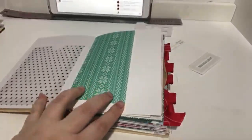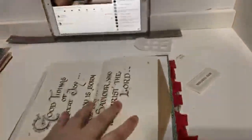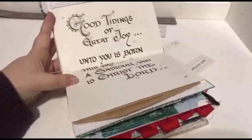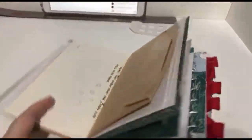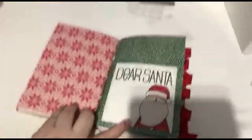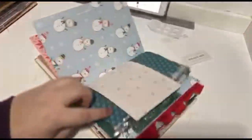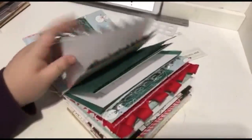It's basically the same thing as the other ones that I just showed you, with the pattern papers and the pockets and the vintage papers. This vintage paper came from that book with the bunnies in it that I was telling you guys about earlier. But it's got this cute little good tidings of great joy, and I just stuck that in the middle. Paper bag, Dear Santa, pocket. That really cute gold silver star stuff.